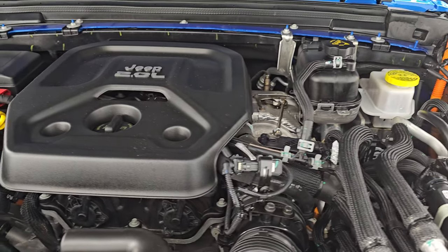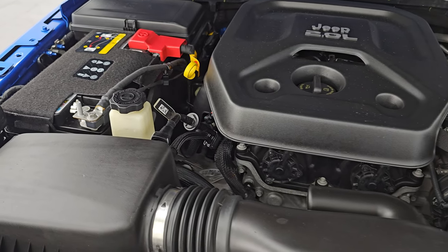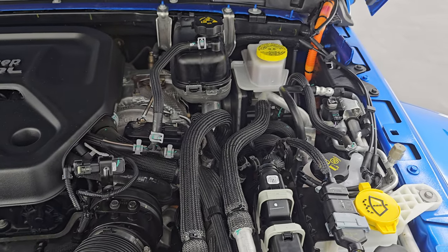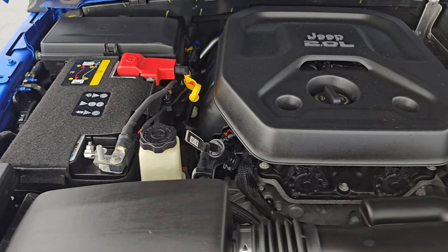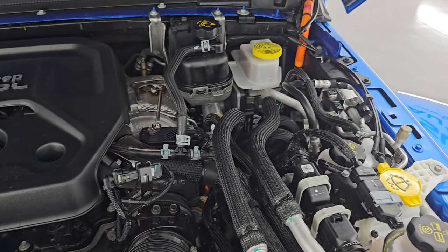Under the hood, we have the 2-liter turbocharged 4-cylinder engine. Like I said, with the hybrid system, 375 horsepower, 470 foot-pounds of torque. Engine is very clean, runs very smooth. Once again, this Jeep has been fully safetied and inspected by our service shop, has a fresh oil and filter change. All the fluids have been checked and topped off, and it is 100% ready to go.